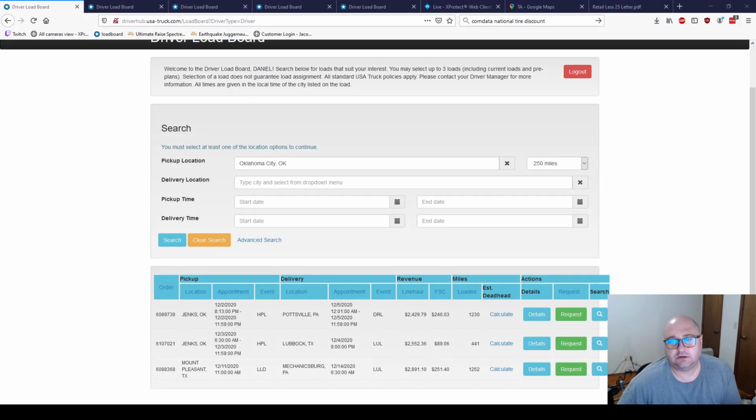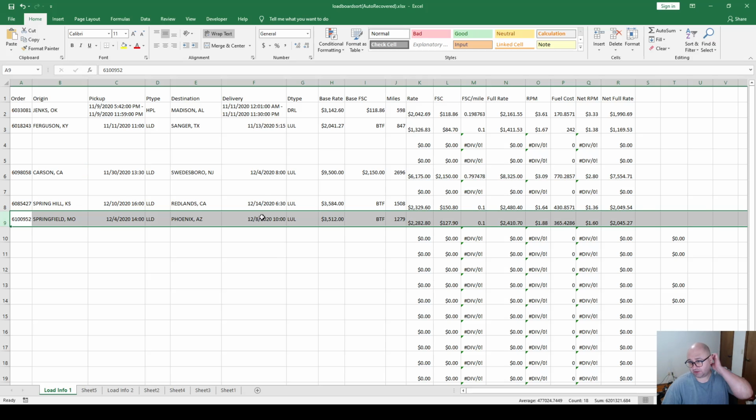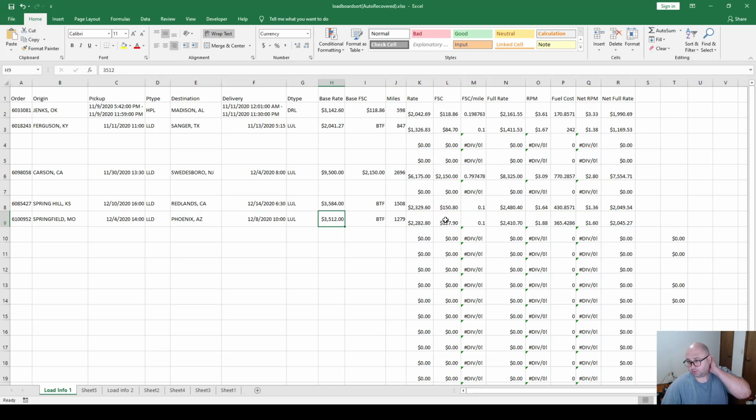Let's go back over to the browser. Actually, let me show you the breakdown on the load in the spreadsheet. And this is the load right here, Springfield, Missouri to Phoenix. So of the $3,512, my cut, 65% of that, is $2,282.80. And factoring in 10 cents per mile in fuel surcharge, that's $127.90 fuel surcharge, which comes to a grand total of what I make on the load of $2,410.70. And that comes out to $1.88 per mile based on the loaded miles.